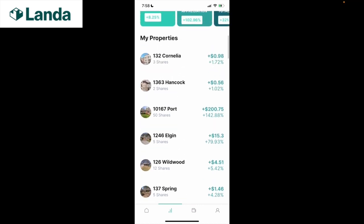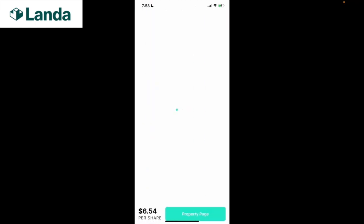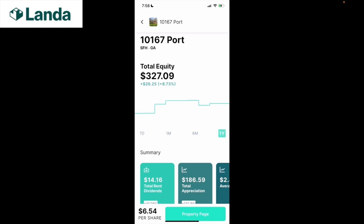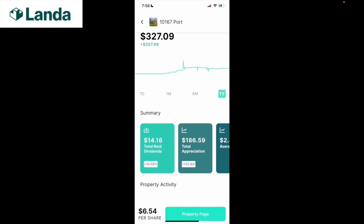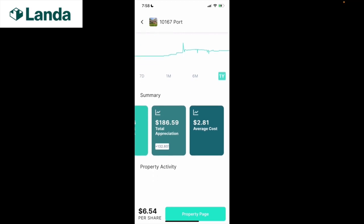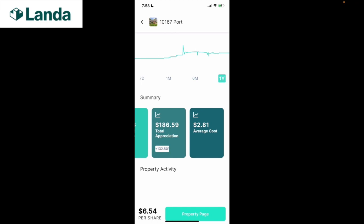Now, I'm going to go ahead and pick this one. This is one I actually invested in January 2022. So this is actually not long ago. It's like 8 months ago. You can see here my total rent was $14. My total appreciation 186. I paid only 2.81 per share, and now it's worth 6.51 per share.